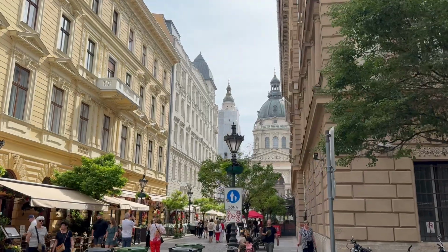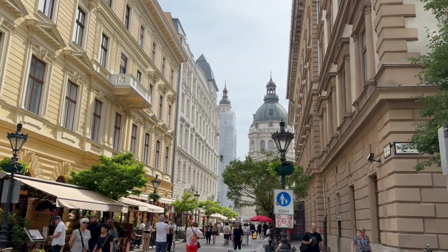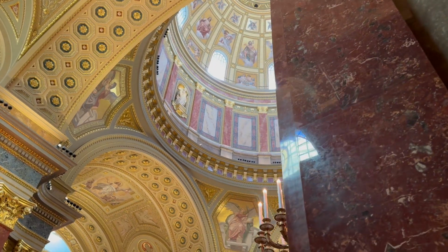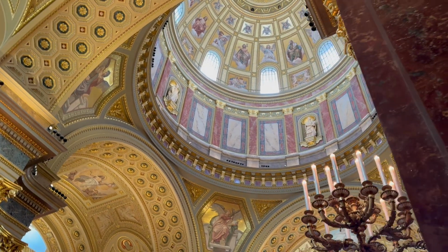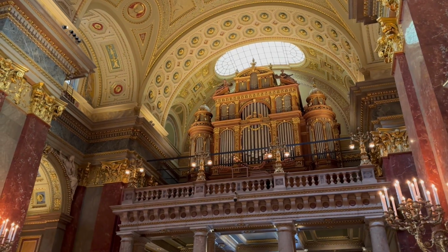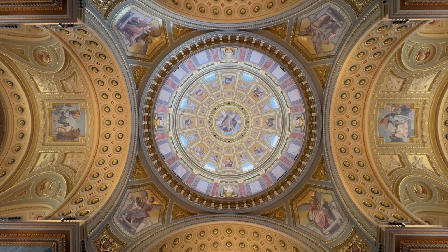The following day started with another iconic landmark, St. Stephen's Basilica. Stepping inside immediately left us impressed. The interior was stunning, filled with elegant details, impressive artwork, and beautiful architecture.